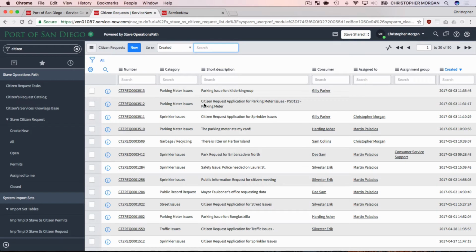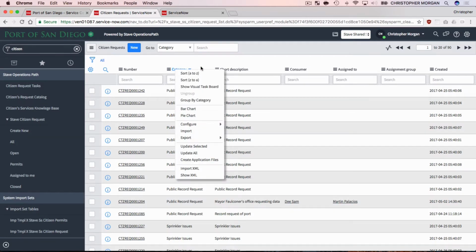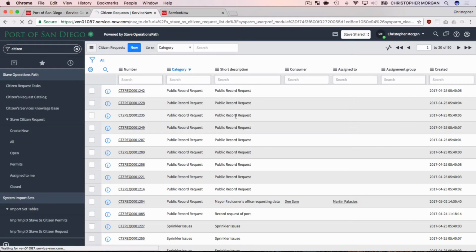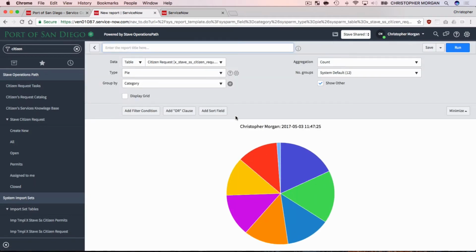Going back to my same queue, nothing different there. Maybe I'm working and the boss comes in one day and wants to know, hey, what kind of categories are we spending our time working on? If you want to present that in a report view, you literally just right click and go to pie chart. And it's going to take the different categories and automatically break it out into a pie chart that's showing me where we're spending our time and where we're working.